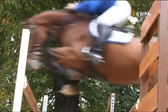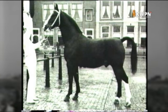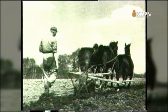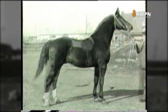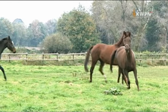What's the secret behind the international success of Royal Dutch Sport Horses? It's primarily due to an established history of strict selection by breeders and the stud book. Horse breeding is an established part of Dutch tradition. And after World War II, Dutch breeders transformed the farm horse into the modern sport horse.